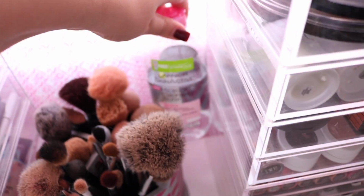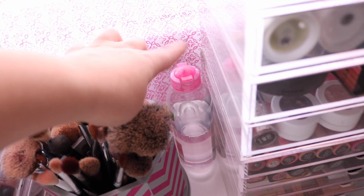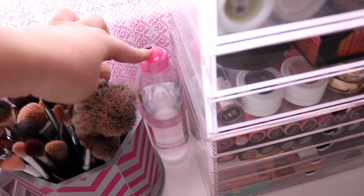And then in the back right here, I just have a Garnier Micellar water. This would typically be in a drawer, but I have it standing here because this particular bottle keeps leaking on me, so it had to be standing up.